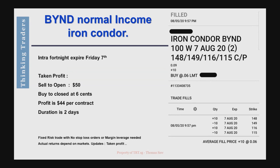My return is approximately, wait a minute. My maximum profit is $44. My maximum loss is $50. So my return over risk is around 90% return in 2 days. So this type of trading is what I call fixed risk trade. This type of trade is known as a farmer trade. Once you enter a trade, you leave it alone until you harvest, until you take profit or you close the trade. This trade is only a 4-day trade. Any questions, anybody?